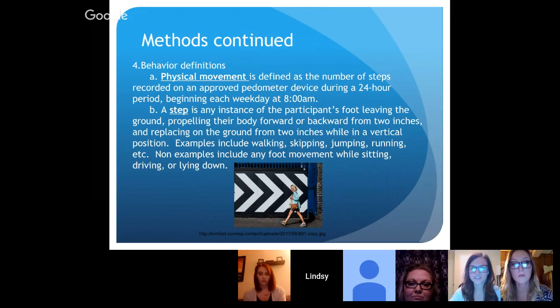Our definitions include a definition for physical movement. We define physical movement as the number of steps recorded on an approved pedometer device during a 24-hour period, beginning each weekday at 8 a.m. This was the same as the original study.